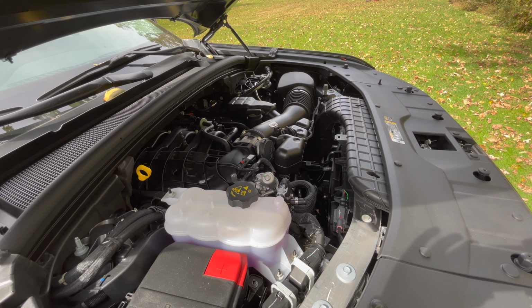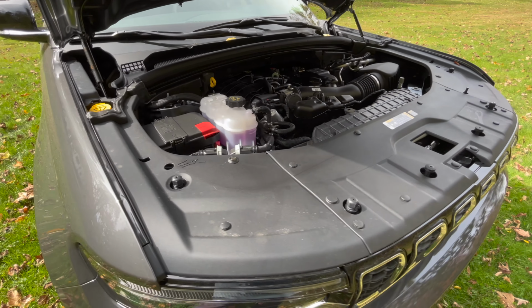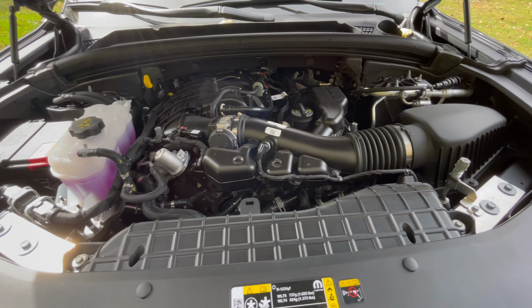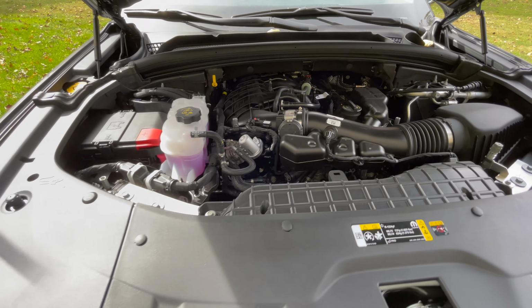Just a quick note on the engine options, because we get asked this a lot. The 3.6 V6 Pentastar is perfectly adequate. Really, the Hemi, yes, if you need to tow. Then I would go with the Hemi.